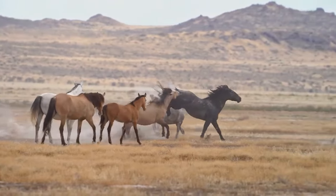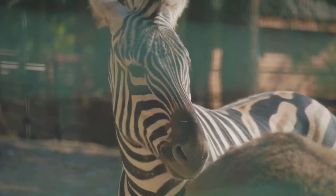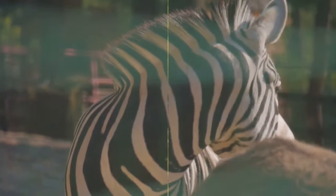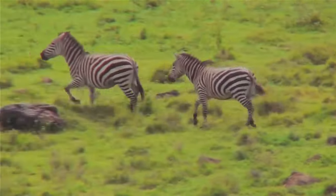The differences in their habitats have shaped their evolution and behavior. Whether it's the open plains of Africa or the rolling pastures of a farm, these creatures have found ways to thrive in their respective homes. Ever notice how zebras seem to be a bit more lively than horses?